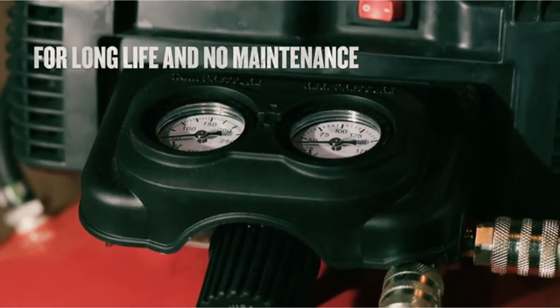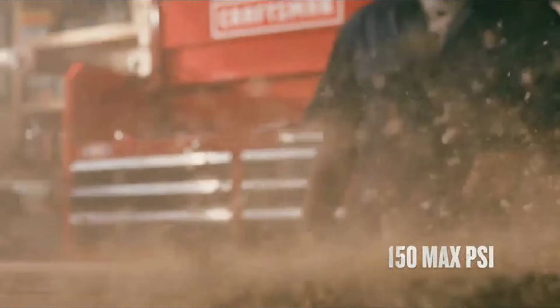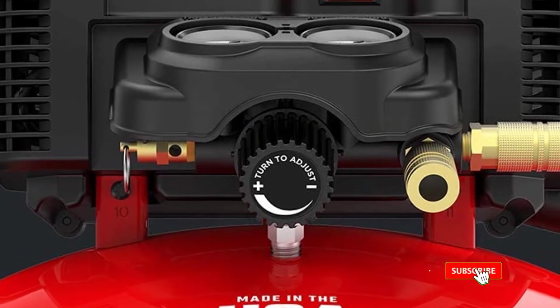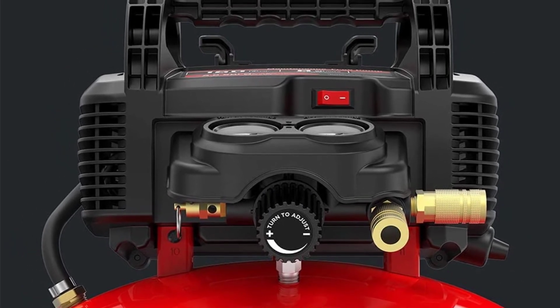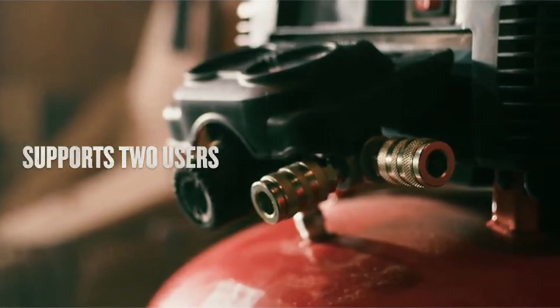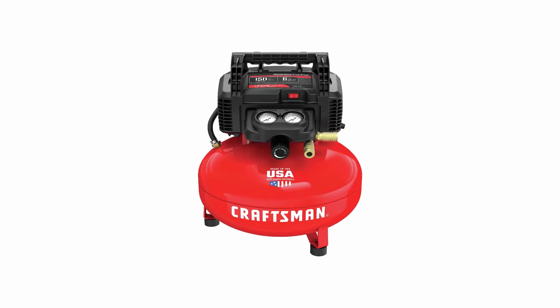It comes with 13 different accessories, including a blowgun, tire gauge, and air hose. The air compressor has everything you need to get started. This air compressor is advertised to run up to 150 psi, however, it does not seem to actually get that high. It will hold 150 psi for a few seconds, but it quickly drops down once the tank begins to empty. It is not suitable for tools that need 150 psi to run.